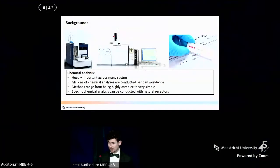So a little bit of background on chemical analysis. Chemical analysis is hugely important in many sectors across the world, ranging from agriculture to pharmaceuticals to medicine. This means that millions of chemical analyses are conducted worldwide per day. And the way that these are conducted varies massively. So it goes from very complex methods, such as LC-MS, NMR, mass spec, to very simple methods, such as the assay formats that you can see on the screen. The beauty of these assay formats is that they allow the specific recognition of a target analyte, whereas the more complex methods allow broad spectrum analysis.